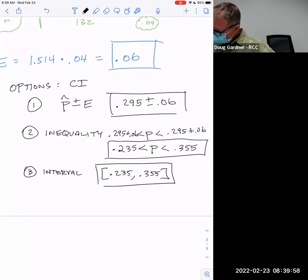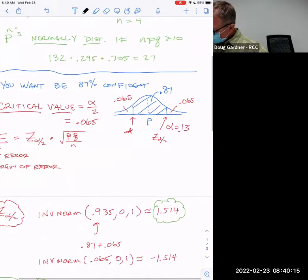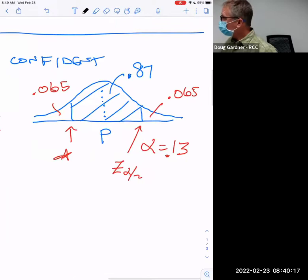So let me ask you a question. Is it possible that P is 21%? I'm going to erase that because it's going to look weird in the notes, but could P actually be 21%? The answer is, yeah. Remember, we only have an 87% chance of being right, which means we have a 13% chance of being wrong. That means if people went out and did this study and replicated it, 13% of them would come back with a percentage that's in those two tails.